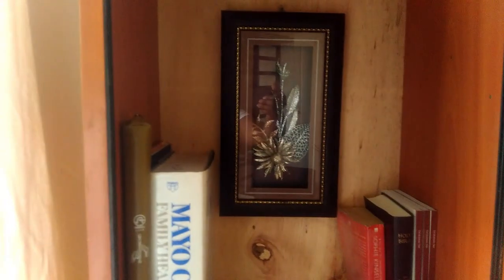On the other side, I have my Bible, the book that I've just finished reading. I need to replace it and place a new one there. And then I have a few copies of The Budding Tree because, well, it's my book. It just psychs me and makes me feel so good to see my book on that shelf, so I keep it there.